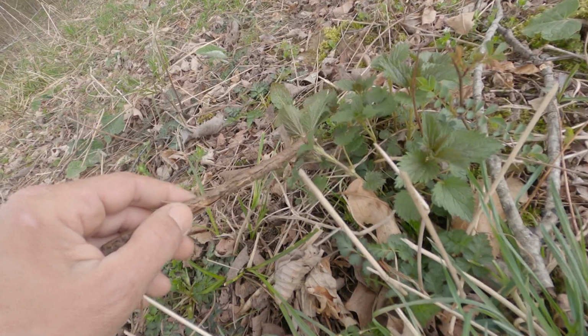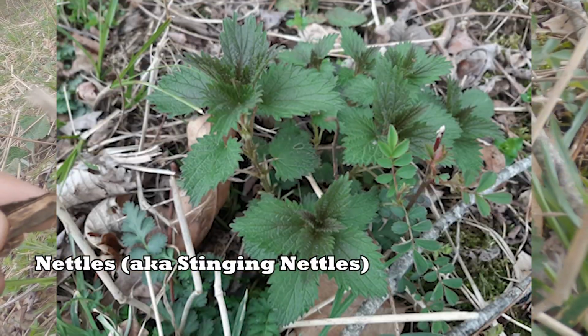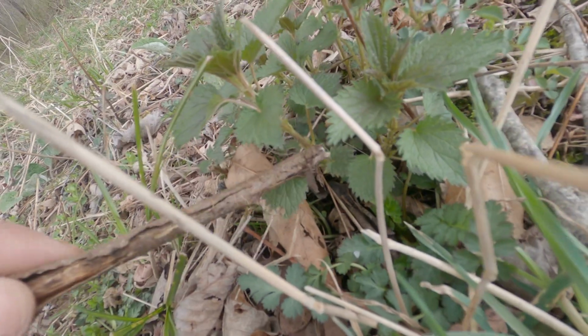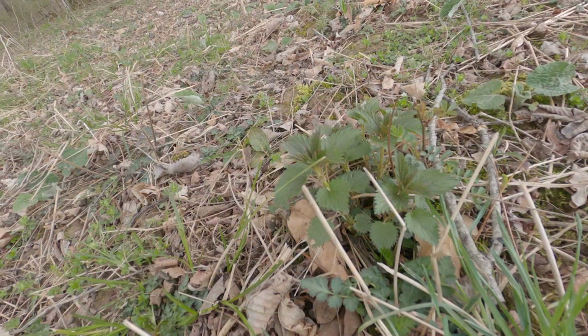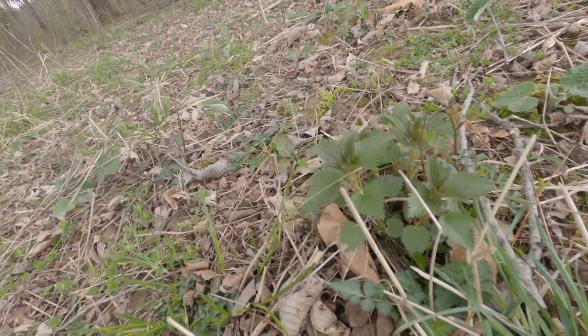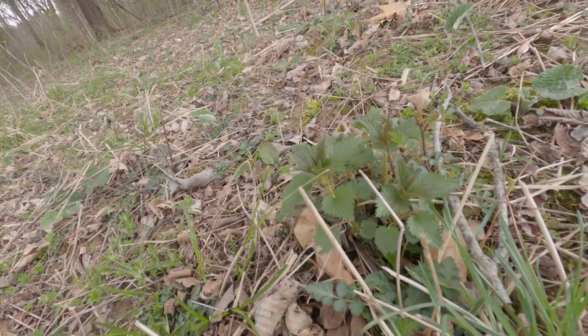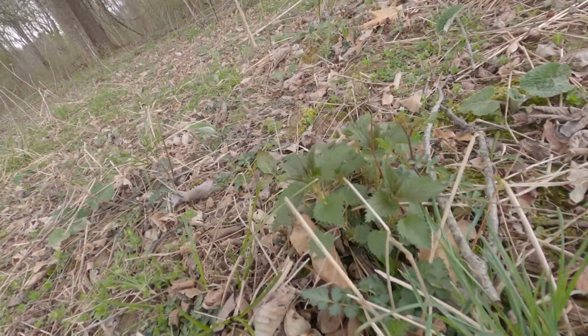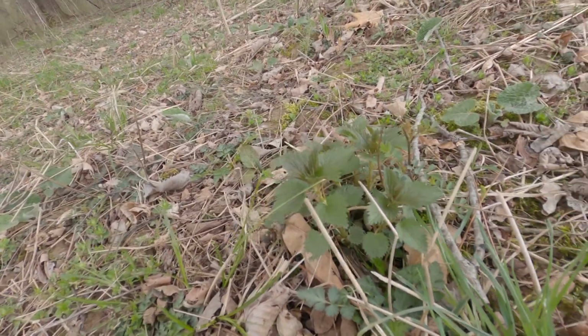This plant here is beneficial for the bees, but I do not want to touch it. This is called nettles. Just nettles is all I know it by. It's got these little spurs sticking off the stem of it and off the bottom of the leaves. And if you touch it, it'll actually sting you for several hours. But that is a very beneficial plant for the bees. You just do not want to touch it.